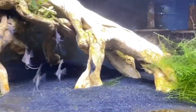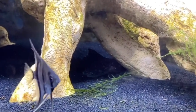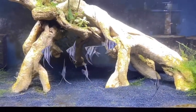Also in this tank is an awesome fish. We've got a blue phantom Pleco. He pretty much chills in the dark under those pieces of wood all day, but he's just an awesome little staple in this tank.